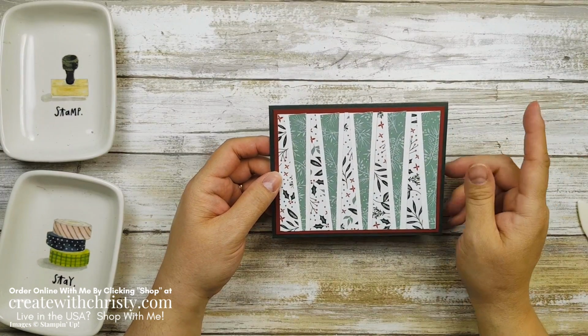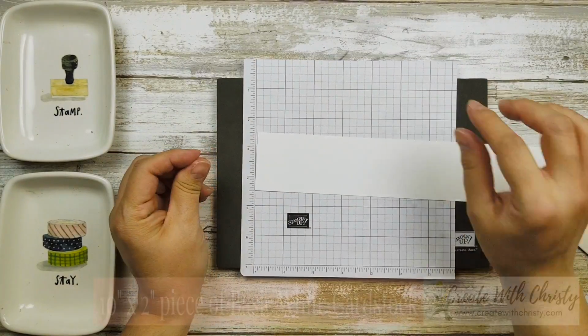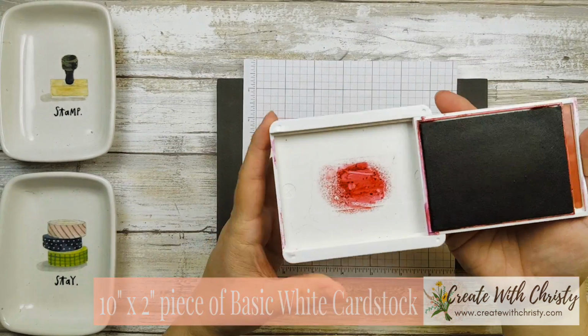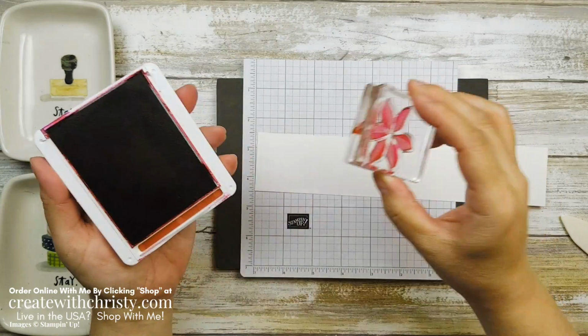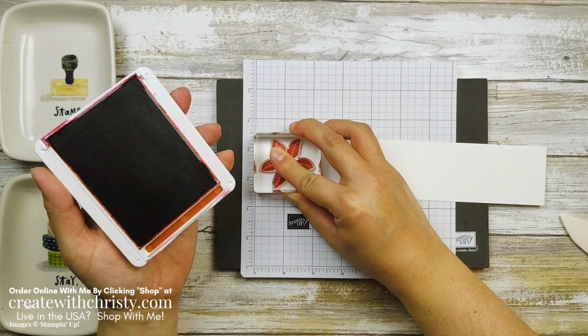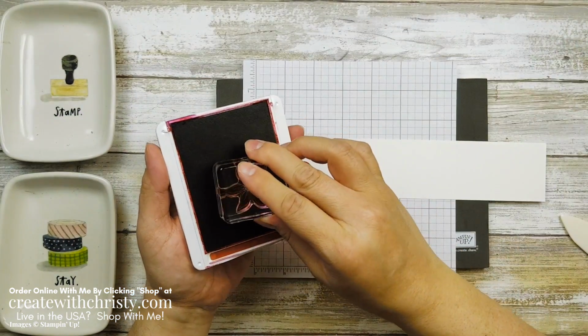So let's go ahead and do some stamping. Okay, I've got my Stampin' Pierce mat out since this is a photopolymer stamp set. Let's grab the Cherry Cobbler ink pad. And I'm going to stamp the large poinsettia right here on the left. Then we're going to do 2 of the smaller poinsettia.